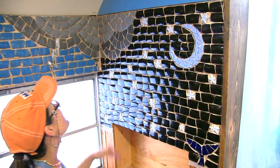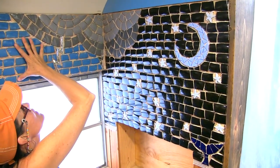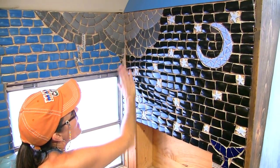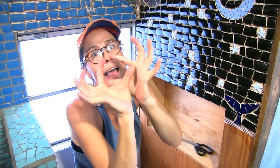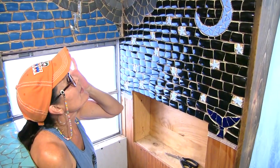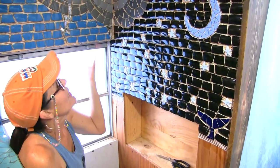I literally considered trying to ombre the blues down into a darker and darker blue to where they met up with the black. But finding the right plates for that many shades of blue is ridiculous. And I would have had to make much, much smaller pieces than the large pieces I've been working with. So that just wasn't going to work. So it is what it is. I just let it be.